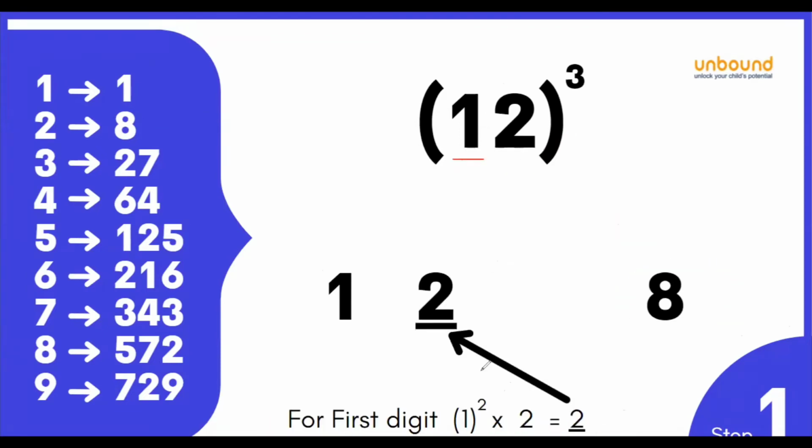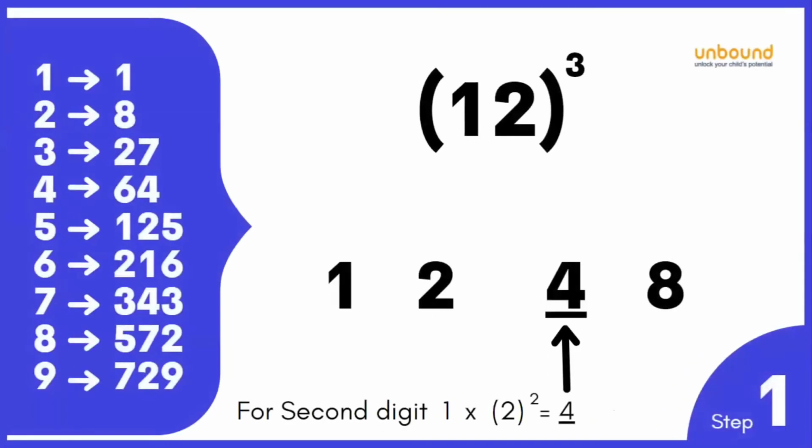Take the first digit, square it, then multiply with the second digit. So what is the answer you get? It's 2, as 1 square is 1. So as the answer is 2, write it down here. Remember the sequence, always start from the left side. After writing this, repeat the same process for the second number now.